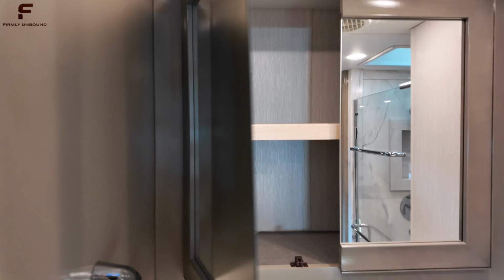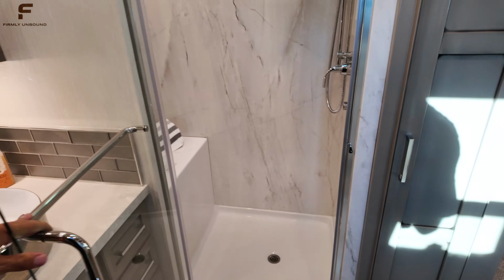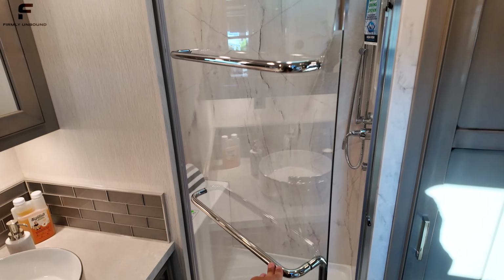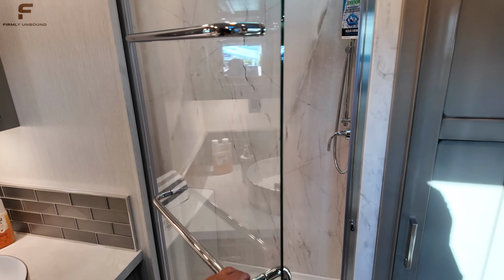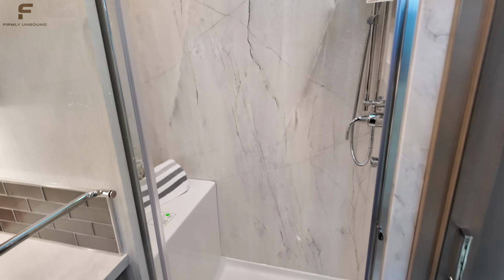Open this up, got some storage there, storage through here. And again, medicine cabinet. Shower is also pretty incredible in here. Really nice size. You can see multiple spots to hang towels on this door. It is a glass door. It has acrylic sidewalls in here, and the ceiling height is just fantastic.